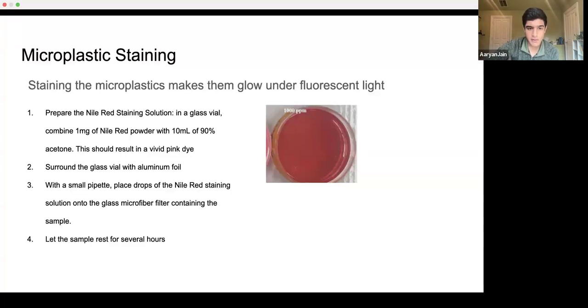So we prepared a Nile red staining solution. That's the name of the staining solution, where in a glass vial, we would combine 1 milligram of Nile red powder with 10 milliliters of 90% acetone, 90% acetone and 10% water. This should result in this color of pink dye.